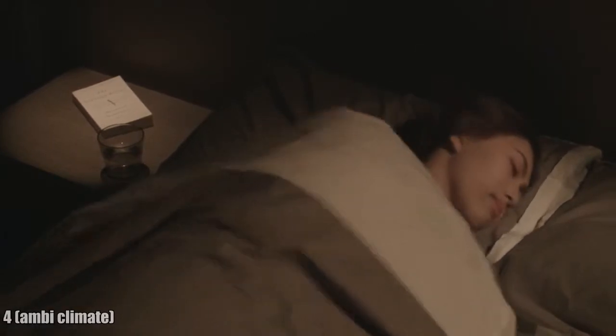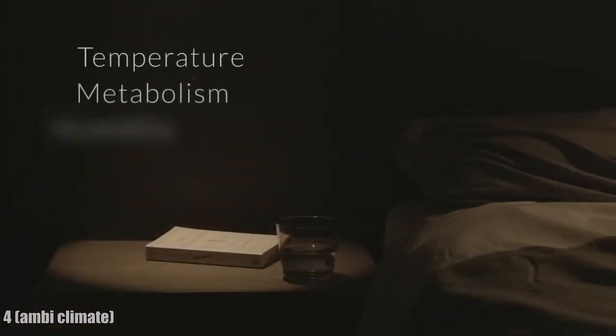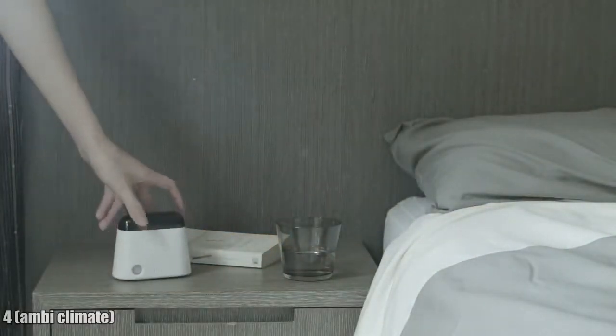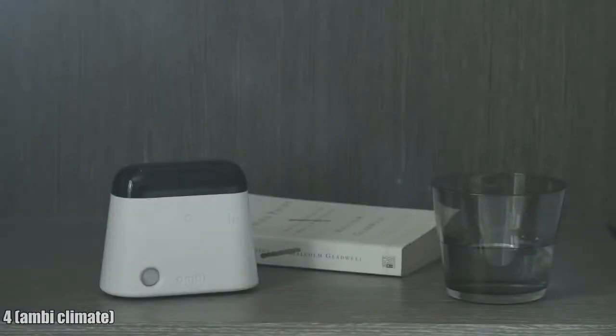Have you ever fallen asleep comfortable just to wake up freezing in the middle of the night? Thermal comfort isn't just about temperature alone. Other factors such as metabolism, humidity, airflow, and outdoor weather conditions are just as important. Ambi Climate is aware of all of these factors and adjusts your air conditioning settings accordingly, so you no longer have to wake up feeling terrible.